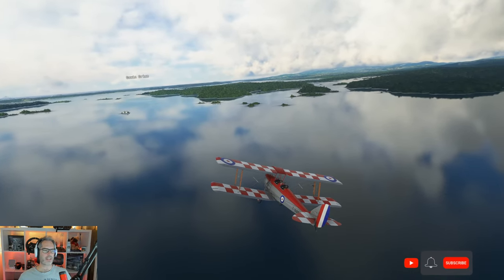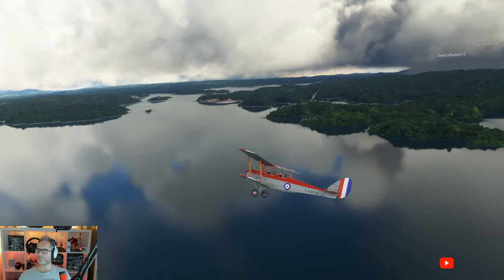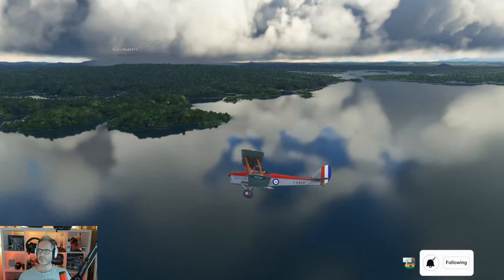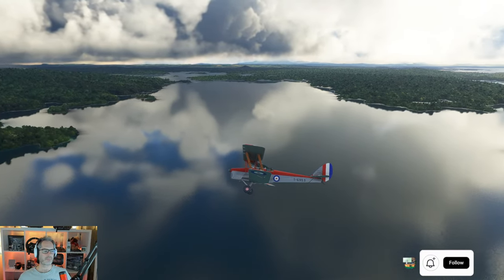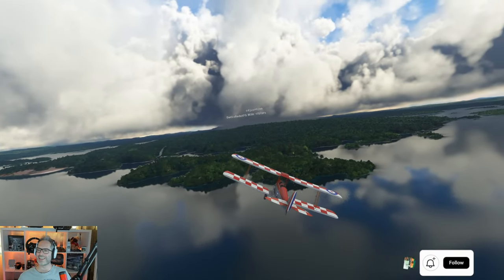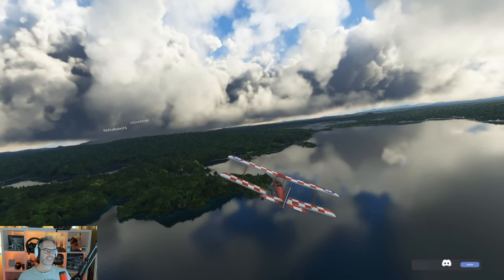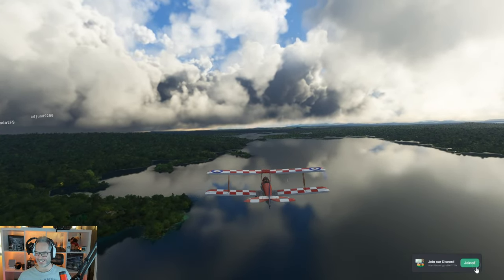He's struggling to start the old Tiger Moth. You still have the Halloween scenery on. Love it. Big giant skeletons around the airport.